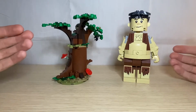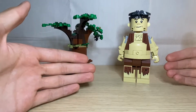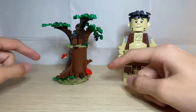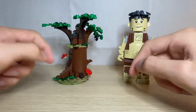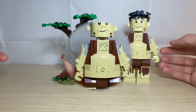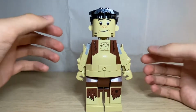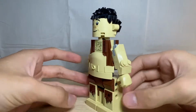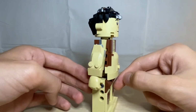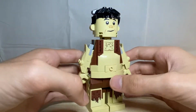Okay, now within this set, you do get a buildable minifigure, which I classify as a 6th minifigure along with the Forbidden Forest portion of the set. But first, I'm going to go ahead and talk about the buildable Grop figure. So this right here is the buildable Grop figure, which does look really good. I love the design and the building techniques that Lego used here. I will show at the end the one thing that I don't really like about it.